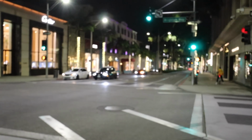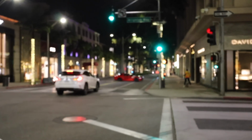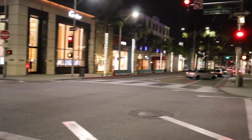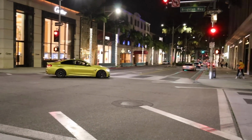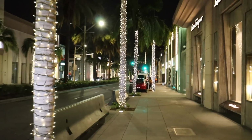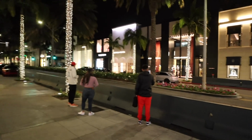Check that out. Oh boy, Mustang. Cars came out of nowhere. See, I know my M4 is pretty loud, but that just sounds like gunshots. So it seems like more and more people are showing up. Let's see what all the fuss is about.